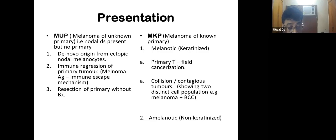Now, when the cancer cells start to fight with the immune cells, the prognosis usually becomes poor, because that is the stage when the tumor cells have acquired the ability to escape the immune mechanism, which is very unique in the case of melanoma. And as the melanoma cells escape the immune mechanism, they are usually not detected and they might progress uninhibited.